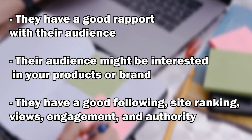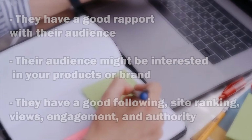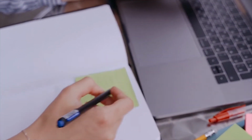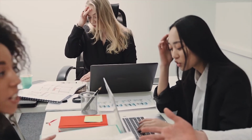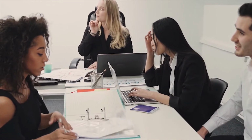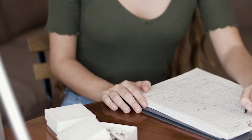They have a good following, site ranking, views, engagement, and authority. All of this is important to ensure that your efforts aren't in vain. For instance, if you are a food company, choosing a coupon site that offers discounts on travel tickets wouldn't make any sense. Similarly, a blogger who receives only 10 unique visitors a day can't help you grow your sales funnel. So you should choose your affiliates wisely to gain maximum conversions with minimum effort.